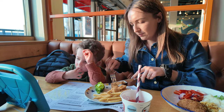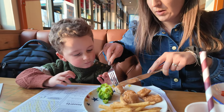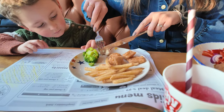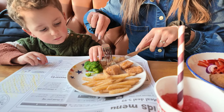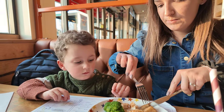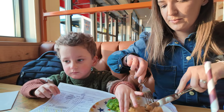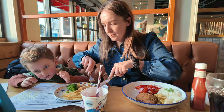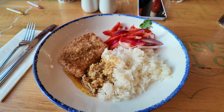Alright, food's out. So we'll start with this tired boy's food. Some nuggets. So chicken nuggets and chips. Not quite the biggest portion in the world, but big enough for our boy. What do you think, Oliver? A bit hot, aren't they? Let them cool down a bit. So I've had two chicken katsu curries. It's quite nice.